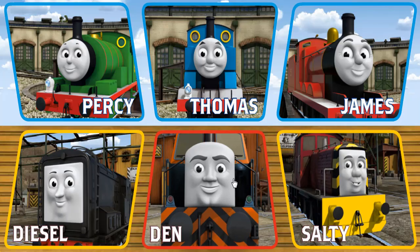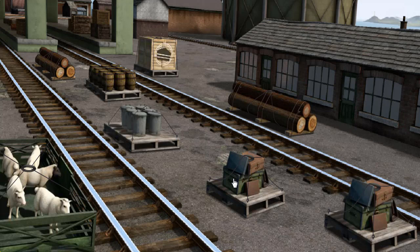Play again. It's a busy day at Brendam Docks. Thomas and his friends have many deliveries to make. Den must deliver the sheep to Farmer McCall's farm. Help Cranky find the sheep. There you go. Let's lift and load.